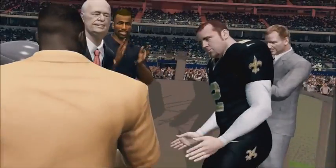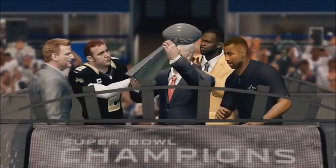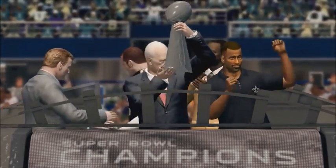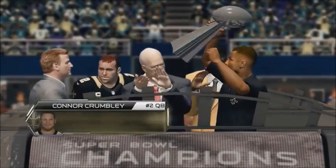So there it is, the Lombardi Trophy held high. What a season it's been. No better way to close out the year than the greatest triumph in all of sports. The Super Bowl belongs to them.